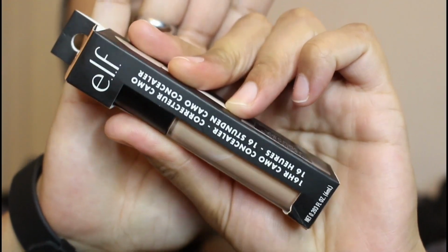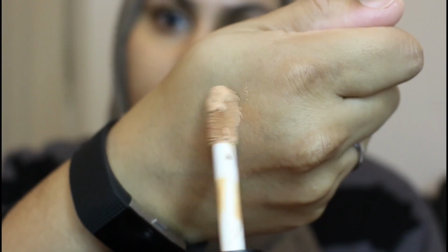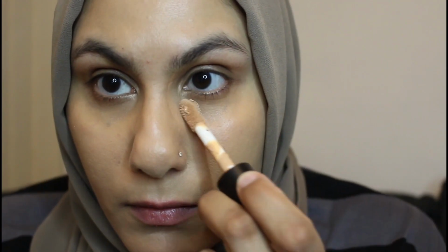This is the e.l.f. 16 Hour Camo Concealer. Now, I got onto this bandwagon really late. I had the shade Tan Latte. It comes with a quite big doe foot applicator. That's like the Tarte Shape Tape, and it's amazing, guys. It is so freaking amazing. It feels so nice under the eyes. It doesn't feel cakey. It blends in really nicely. It conceals, and if you can get the right shade, it looks amazing.